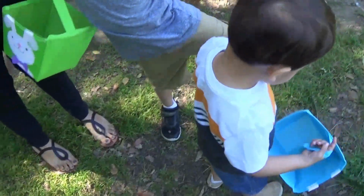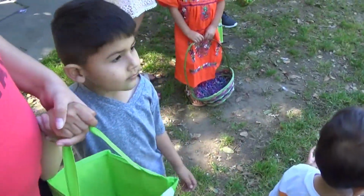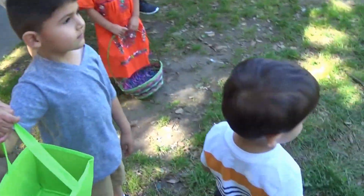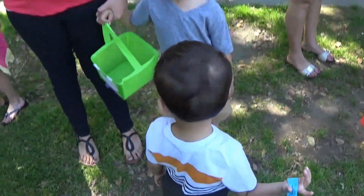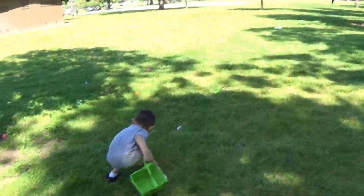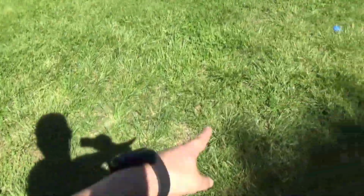Oh yeah, shake them. The hunt, say the hunt begins. What did you say, Mom? Go, Noah, go. Get him, get him. Get it right there, look. Right here, by your foot. Get it, get it. Over here, look. Right there.